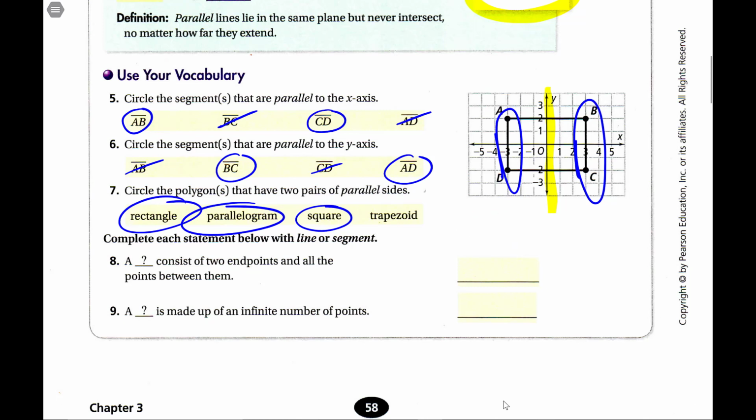Complete each statement below with the word line or segment. A blank consists of two endpoints and all the points in between. We know that is going to be a segment because lines do not have endpoints. Lines are infinite. They go on in both directions infinitely. And then that leaves number 9: a blank is made up of an infinite number of points. That would be a line.